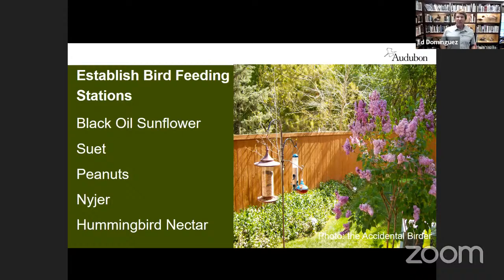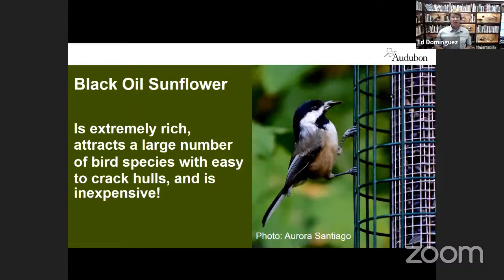You don't have to use all five. You can only do a hummingbird feeder if your space is limited and you don't want seed. But let me expound a little bit about each of these food sources and how they'll help birds come to you. Let's start with black oil sunflower.